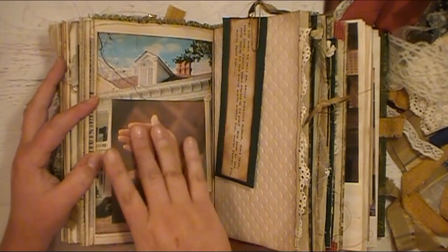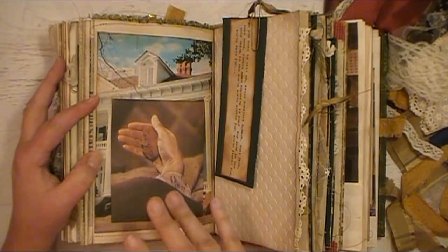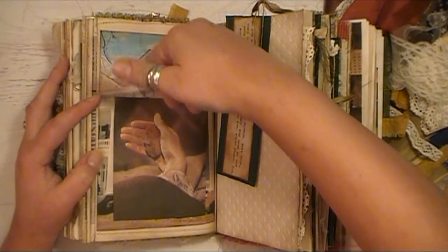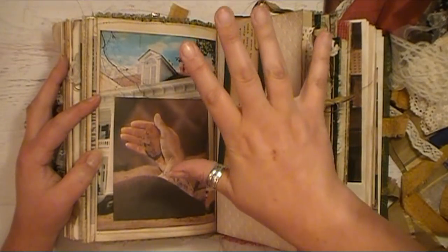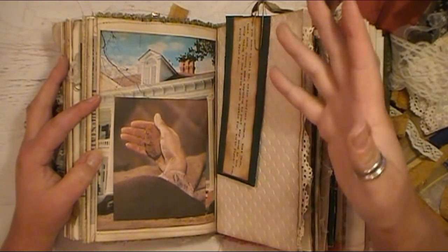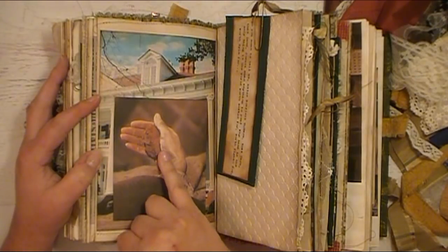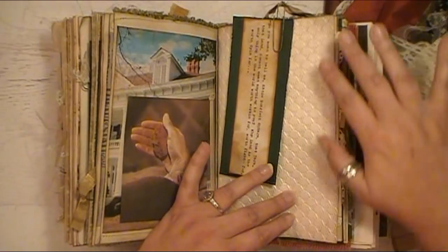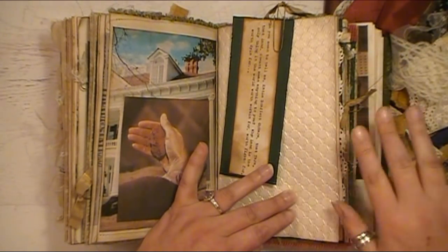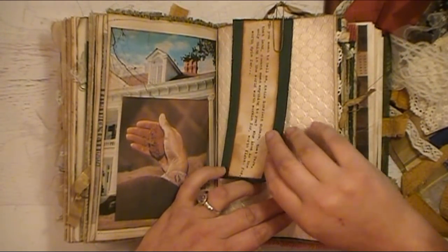So I just kind of popped this up with some adhesive backing. This is a picture of Tara right here in the background. It's an actual real photo of the home that they built for the movie. And then this is her holding some of the dirt from Tara in her hand. And this page here, I love this paper. It's very Art Deco, kind of Hollywood vibe to me.